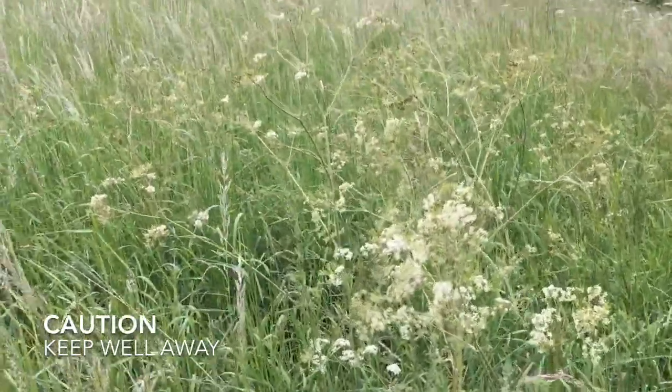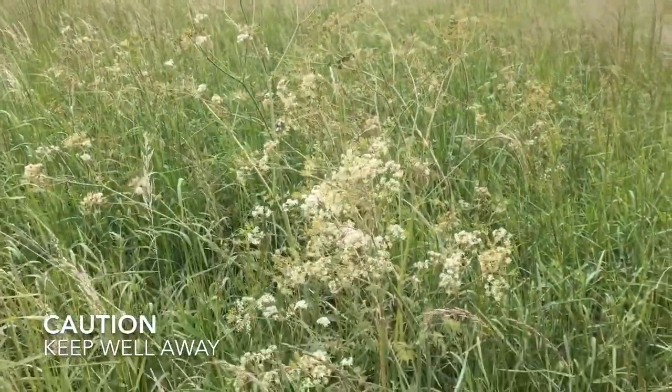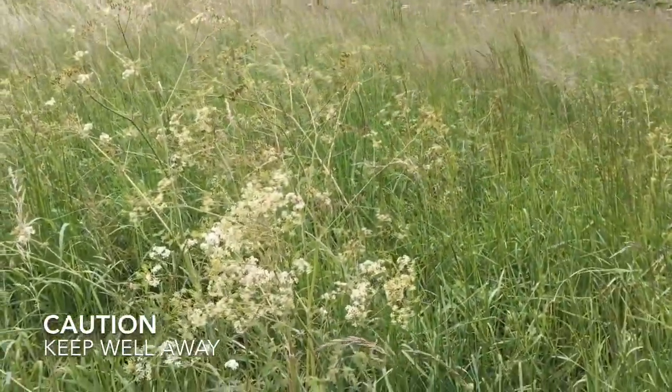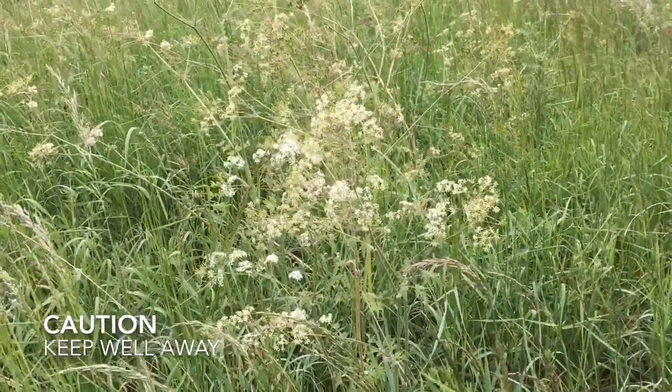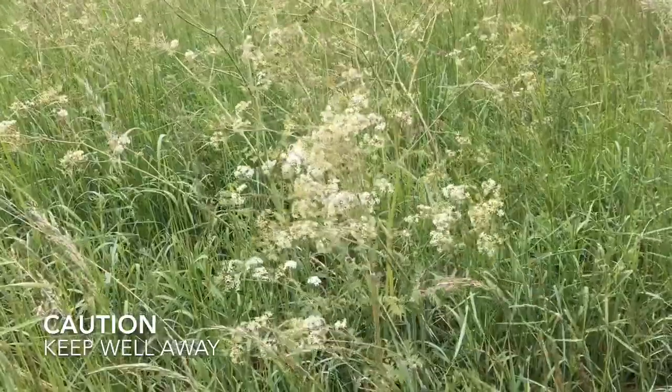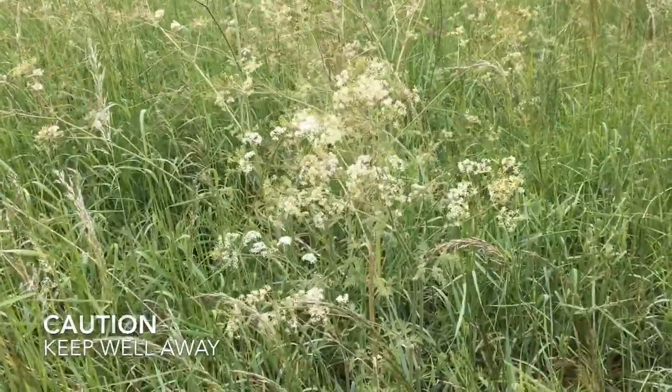And also if you get the one version called giant hogweed, it can really burn your fingers. So don't let little ones touch this. And if you've got it in your garden and you want to get rid of it, get some gloves on. Don't burn it. You've got to just bag it and bin it.